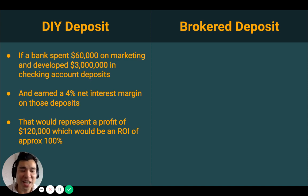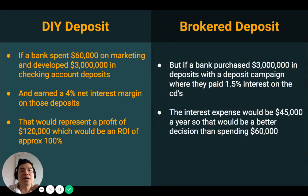On the other hand, he's saying that if a bank purchased the same exact deposit of $3 million, with CDs that already pay about 1.5% interest, the interest expense would be $45,000 a year. So that would be a better decision than spending $60,000. So in this video, we will examine what happened between the do-it-yourself deposit and the broker deposit.